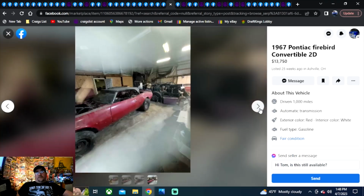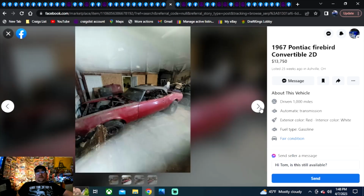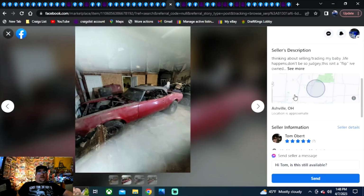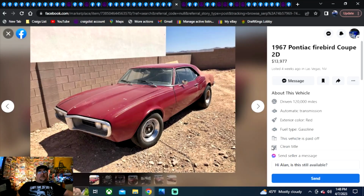Really horrible photos. Oh, you tell me. Is that how you take pictures? Try to get 13,750 out of your convertible? Apparently not, because it's still on here for sale. I don't think it's any kind of deal either.